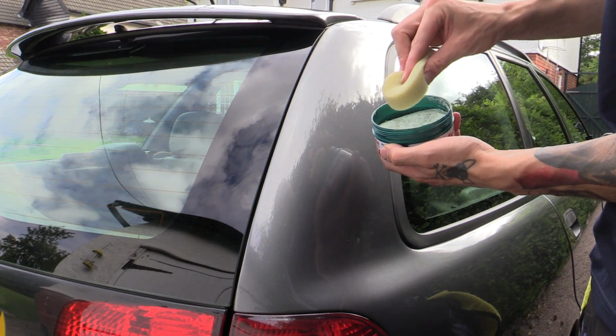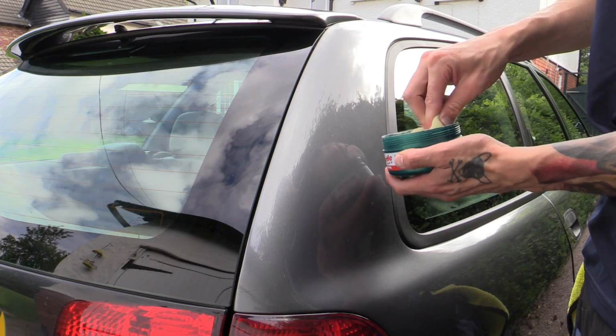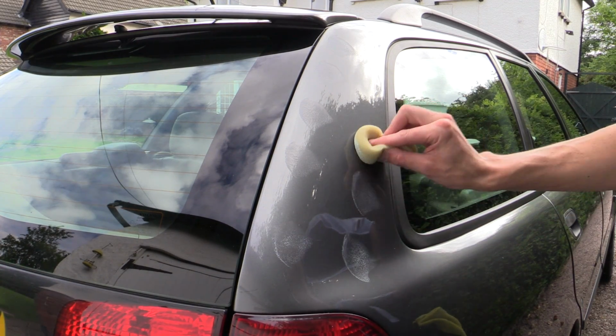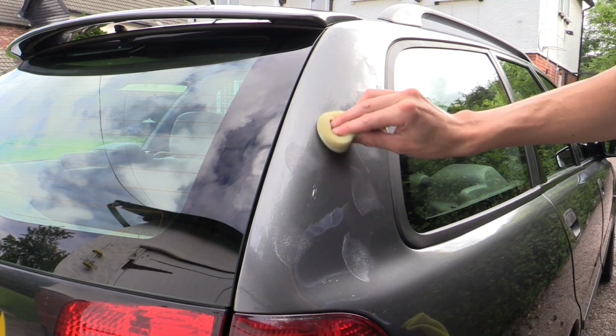The foam applicator under the cap was well past it, so I went with a basic one of my own again to give it a fighting chance, and like the T-Cut, this too stunk of solvents, as I guess car cleaning fragrances obviously weren't a consideration for manufacturers back in the day. It was applied to a small section with the pad.